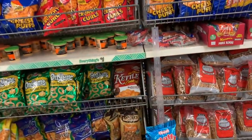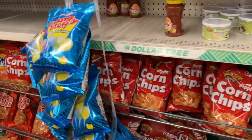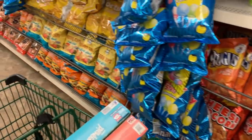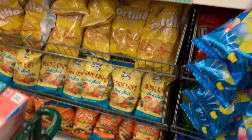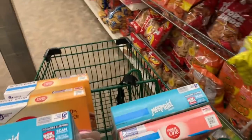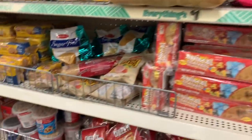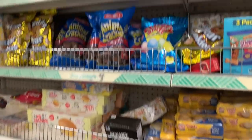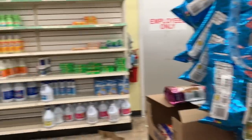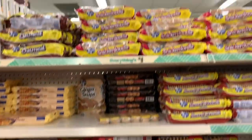I almost forgot, you guys. I almost forgot I wanted to get some candy in here. Some low point, low Weight Watchers point candy. Lots of cookies, pure wings. Just checking to see if we have any new name brands since last time we were in.